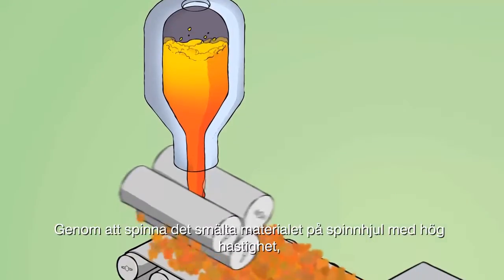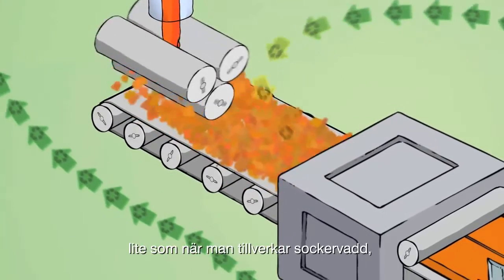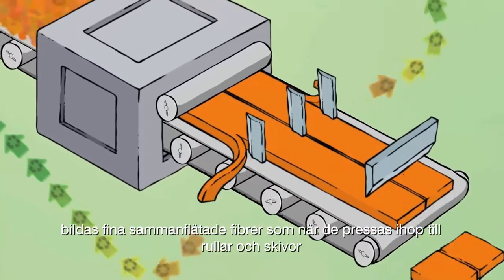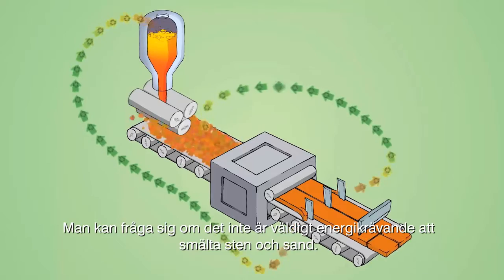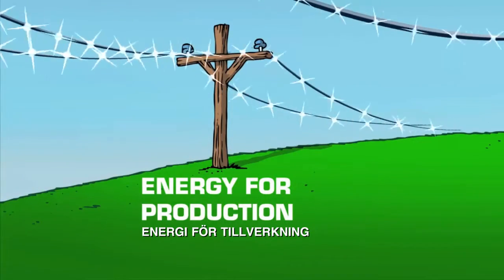Spinning the molten material on high-speed spinning wheels, somewhat like the process used to prepare cotton candy, produces fine, intertwined fibres that, when pressed into rolls and slabs, have the ability to trap air and make them excellent heat insulators and sound absorbers. You might wonder if melting rock and sand is not very energy-intensive.